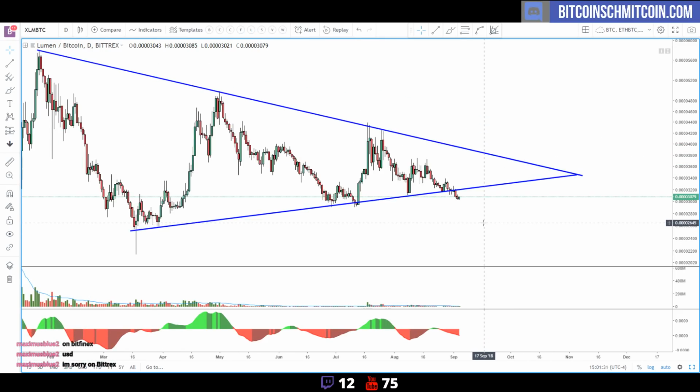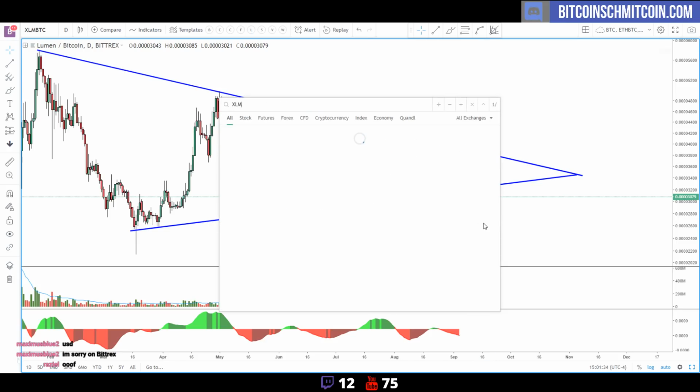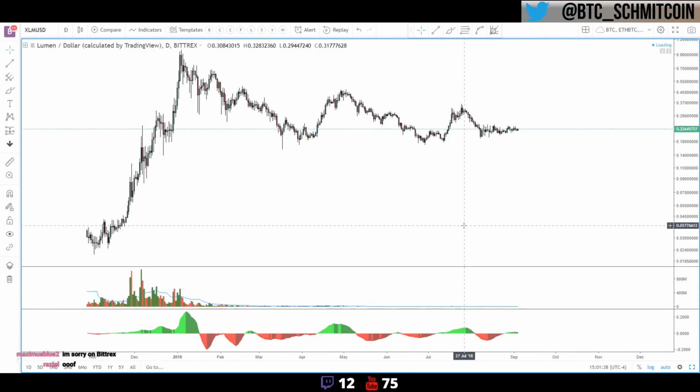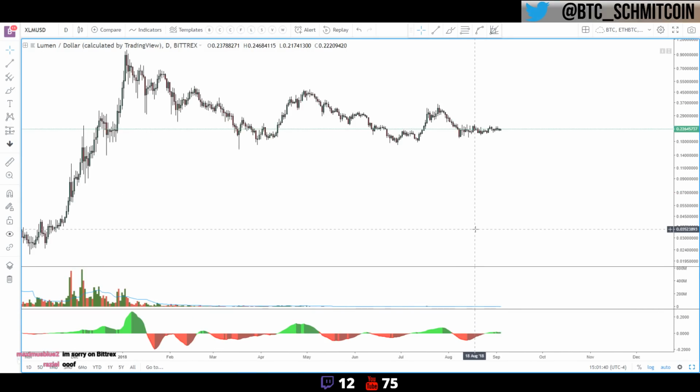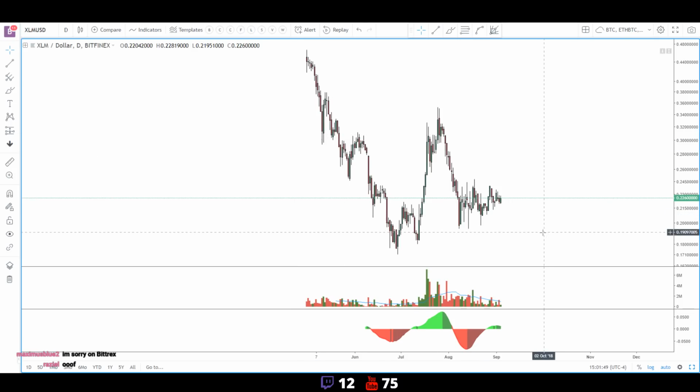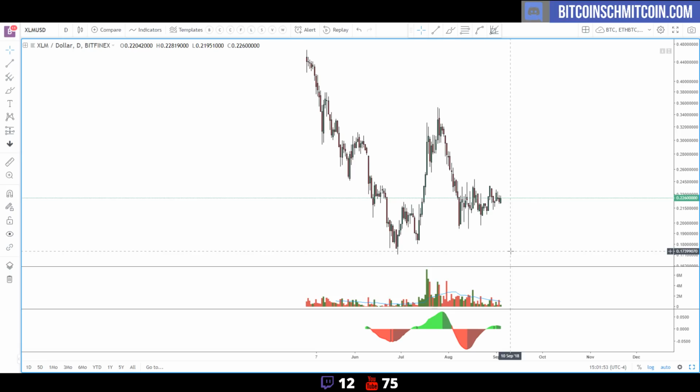Oh, on USD? You guys got to be more specific. Killing me. That doesn't look any better. You're saying on Bitfinex? What? Oh my god, you guys are killing me. Don't put fractions of sentences. I can't parse through multiple trains of thought as I'm looking at different people's messages.